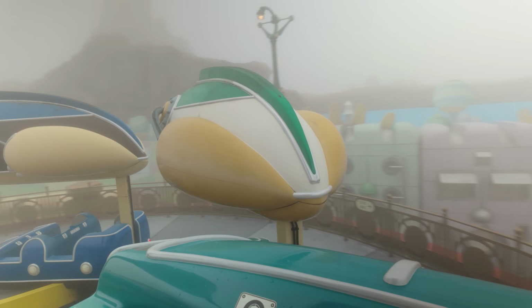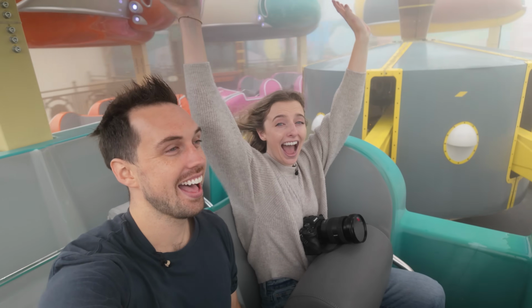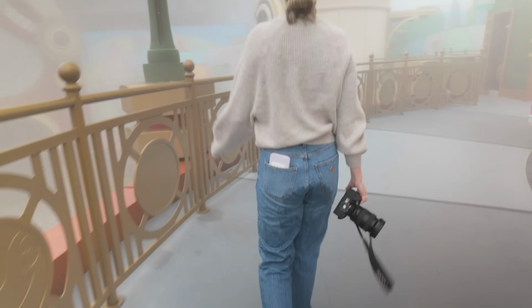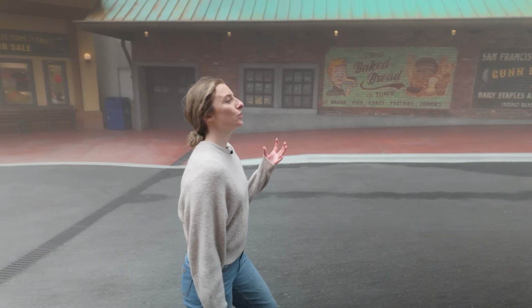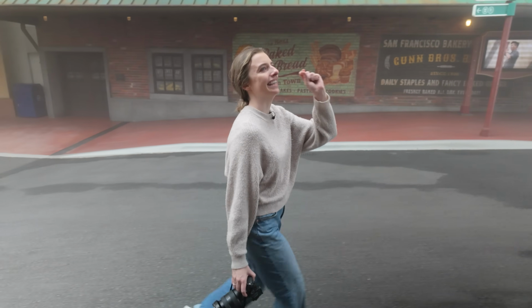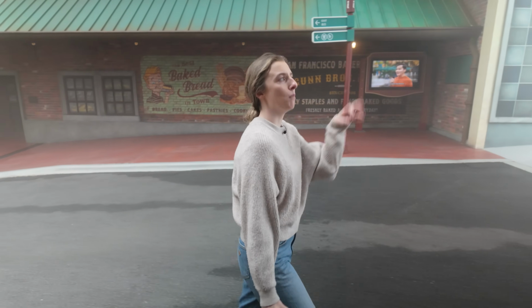Whee! Ooh! That's thrilling. First and only time we will have a ride to ourselves probably today. Yeah. That was actually pretty fun. Oh, that's a wet tush. Yeah. Is mine? Yep. It is hard not to feel like a little kid again. It's so much fun. And the music, the atmosphere, how detailed everything is, it really immerses you in it.